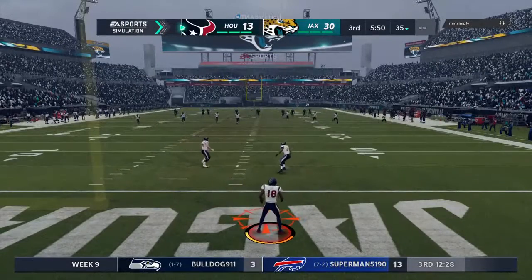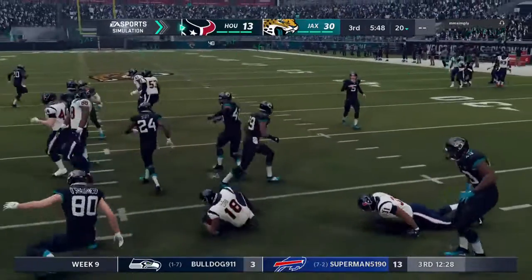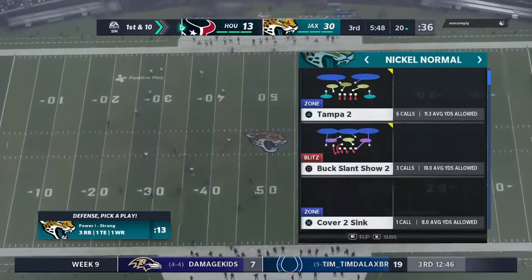Footing always a concern, but the extra point's up and good. And that'll make this a 3-score game now. The lead moves to 17. And that decision to bring it out ends up not being a good one. Costs him about 5 yards as he's tackled at the 20. Take over first and 10 at their own 20-yard line.